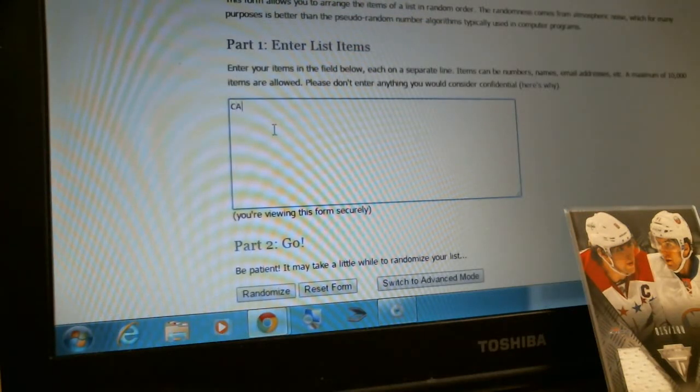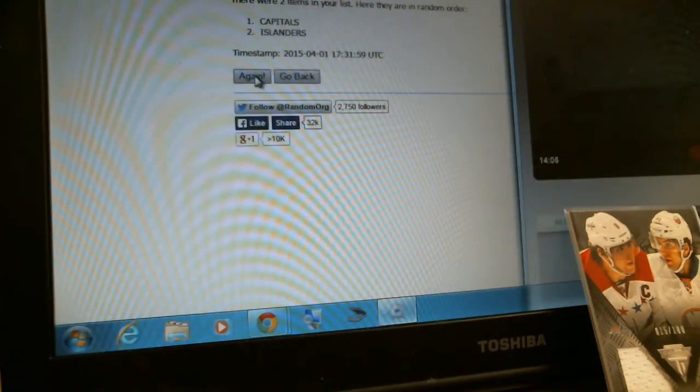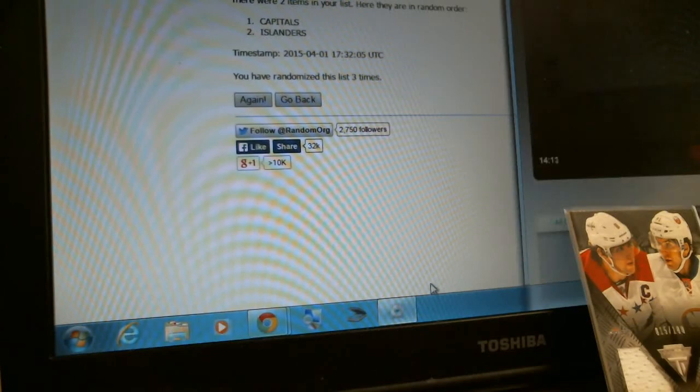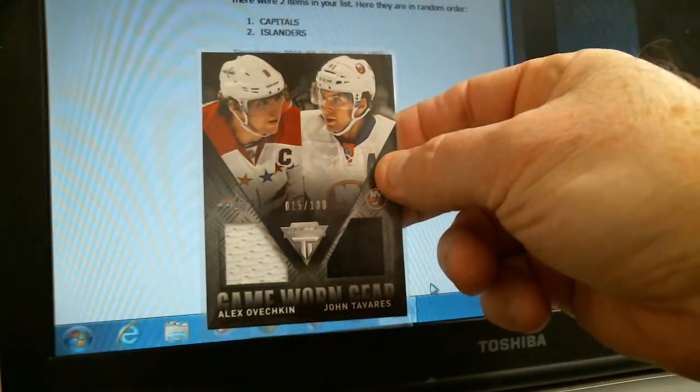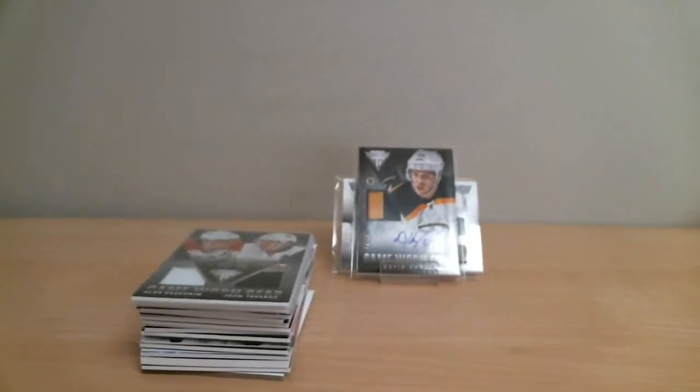So Capitals, first on card. And Islanders. Randomize once. Caps on top. Twice. Islanders on top. And you have randomized this list three times. We got Washington on top. So Capitals, Ovechkin, card number 15 of 100, wins the discard. Okay, as promised, let's do a recap.